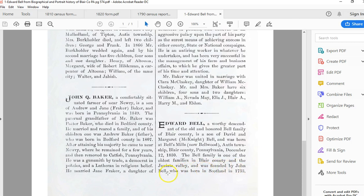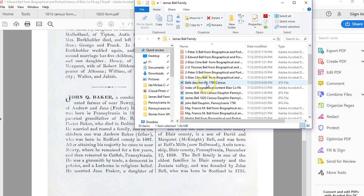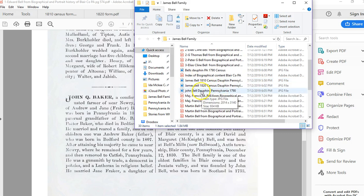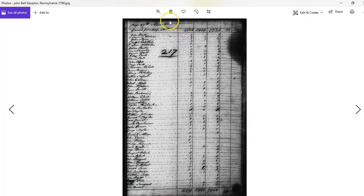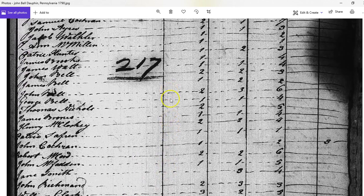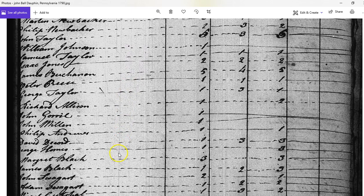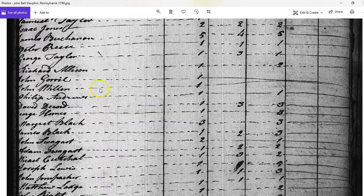It says it was founded by John Bell, who was born in Scotland in 1733. So when you think about it, this could have been the first Bell. This John Bell could have been the first Bell. Going to that 1790 census that I found, it's very easy to believe that there was most likely a John Bell involved in this family, because we did have John Bell in that county at that time. What we're going to need to do in our research is go into the 1810, 1830 censuses and try to find John Bell and find out what his ages were in the censuses.